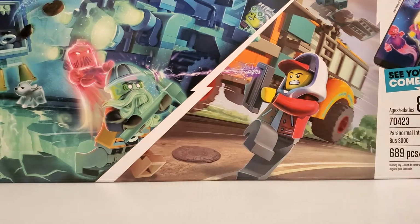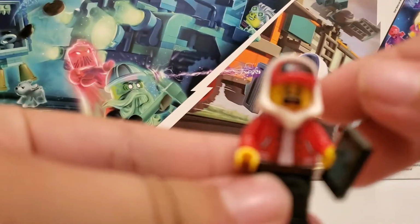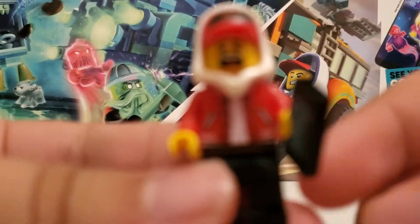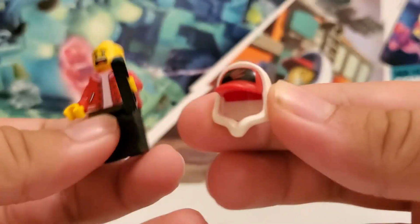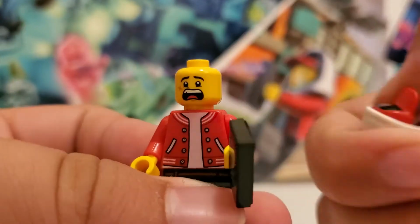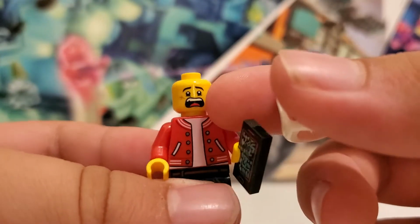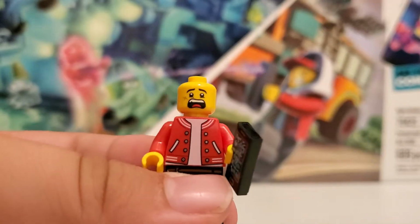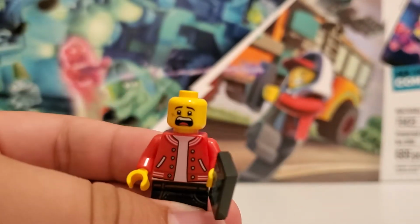So we're going to start off with the two main characters here. We're going to start out with Jack. He has that new hat and hood mold here, which is the same as the one in the graveyard, which I previously reviewed. Now he has a very, very frightened expression here, where he has a very, very open mouth. He has his little scratch on his cheek right there.